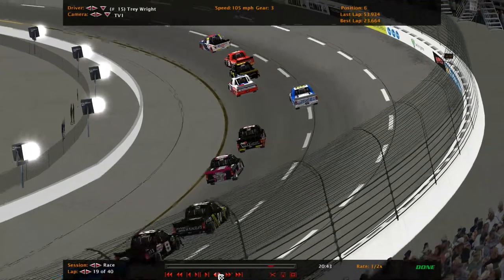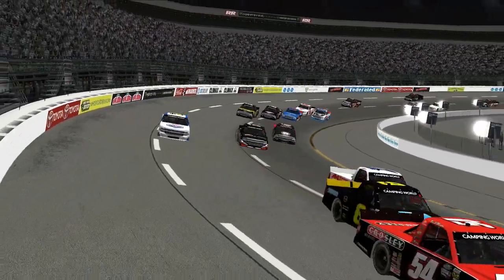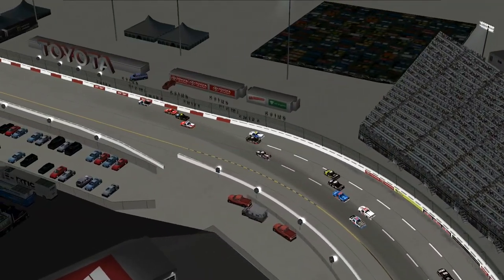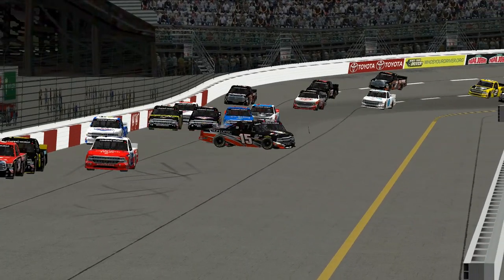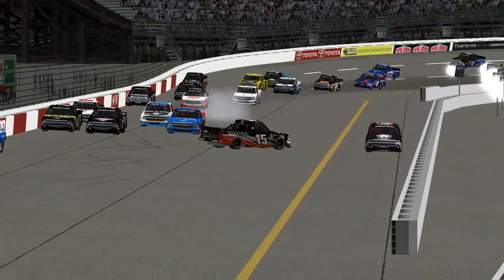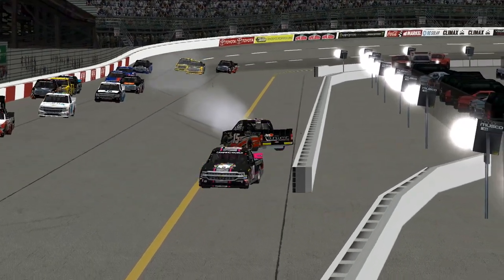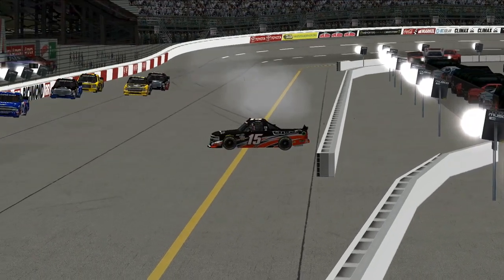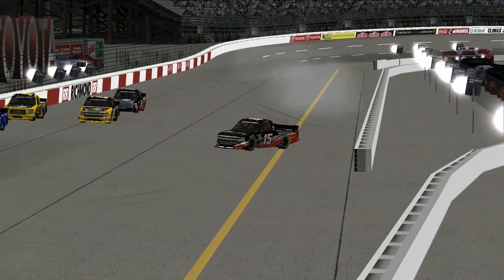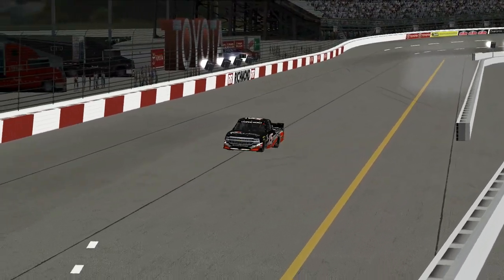Trey Wright into 15, and Derek Hamill into 10. Right off of turn 2, the 10 dumps another driver, or no, 15. He got into the 3. And I came across the 10 truck's nose, and it spun right around. So far, our most minor wreck, I guess. They just spun right out. And that's it. I'll take you back to the restart.